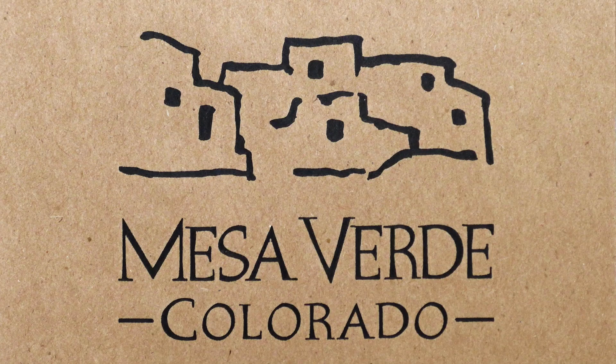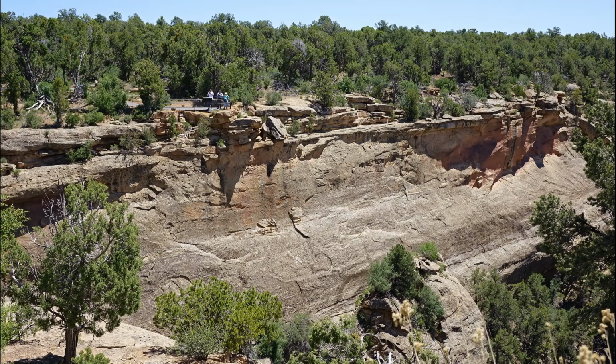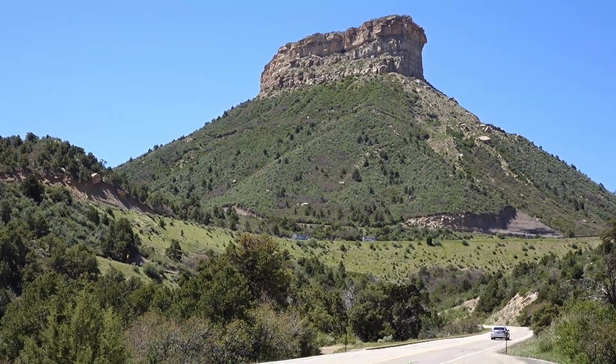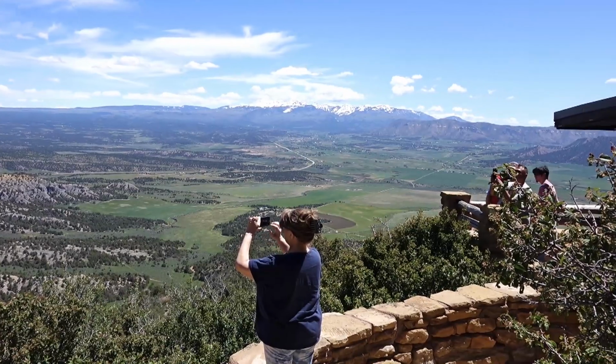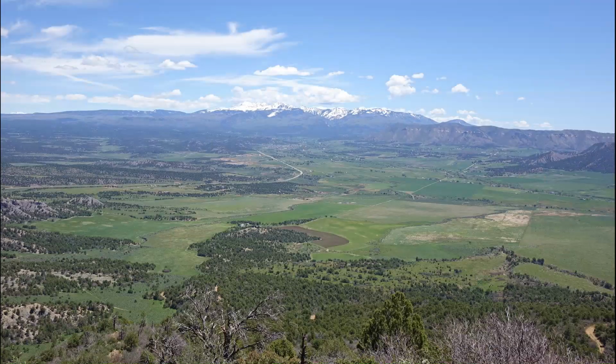Mesa Verde means green table in Spanish, and that came from the area being a high plateau covered with the green of pinyon pine and juniper trees. As the entrance road twisted up past the butte to Mesa Verde top, there were points offering panoramic views as far as the San Juan Mountains, about 80 miles away.